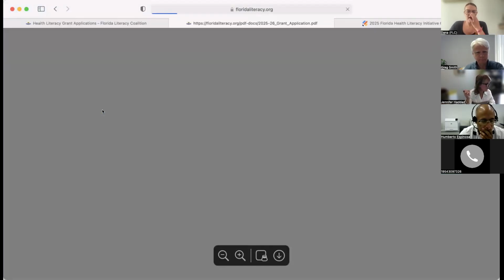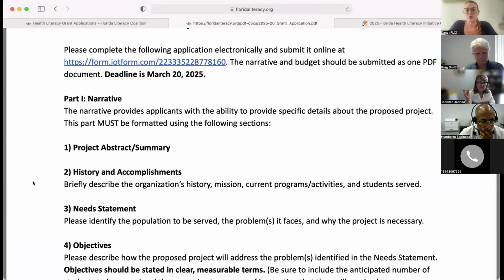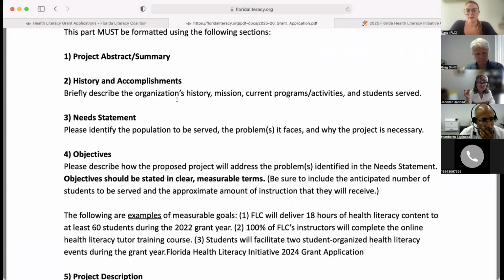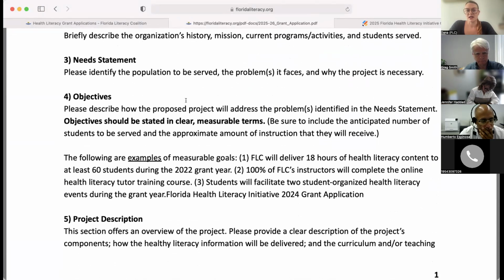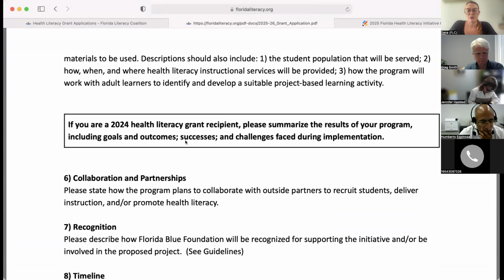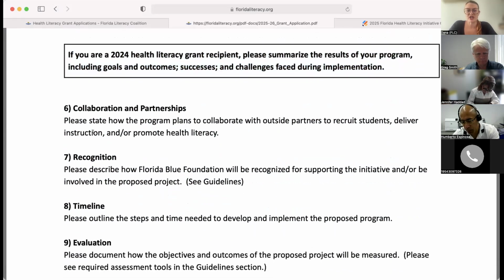In the application, we provide this template. You don't need to exactly follow this template, although we do ask that you have these components in your application. So a project abstract and summary, a blurb about your organization and accomplishments, and objectives. It's important to note that the objectives should be in clear, measurable terms. So we give you some examples of that. Your project description, and if you are a returning grantee, if you can just include some of the outcomes and successes from your previous project.